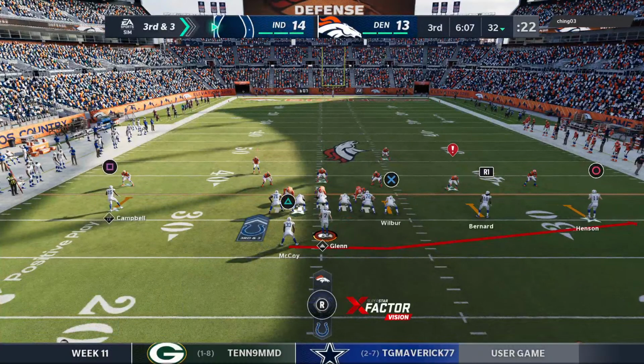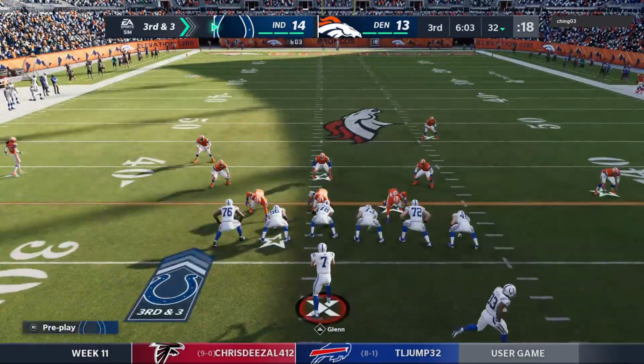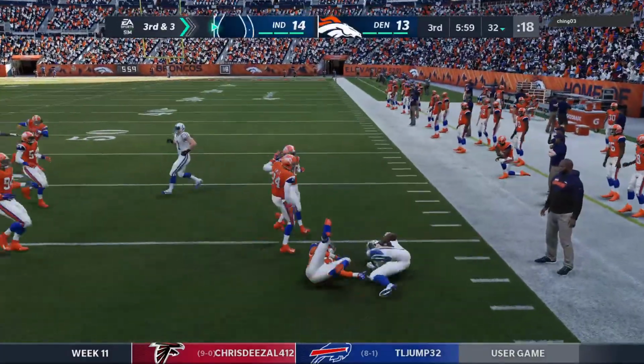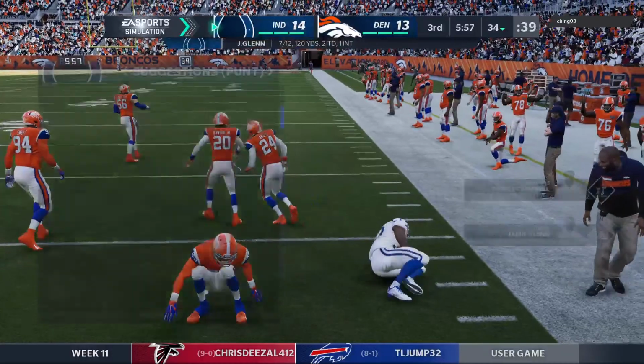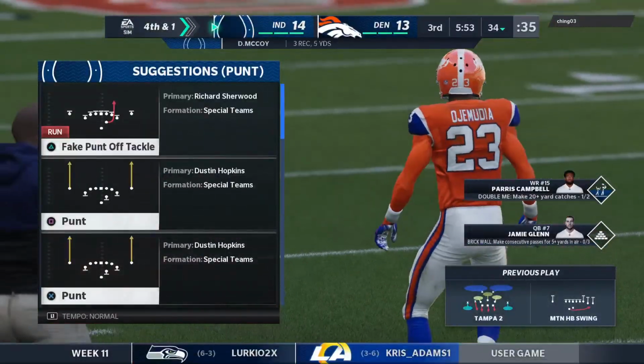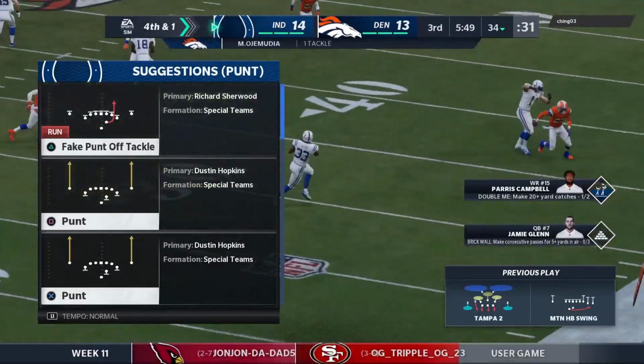The 2nd down completion got him 7. Now here's 3rd and 3. Back to throw, Glenn. And he's got his man in stride, complete. And they're going to mark him down short, maybe by about a yard, if that. Instead of throwing it downfield, Charles, they just tried to dump it underneath there.